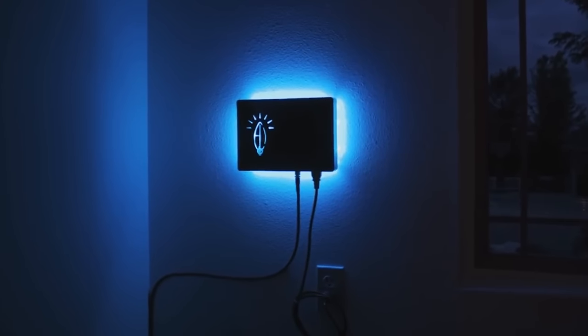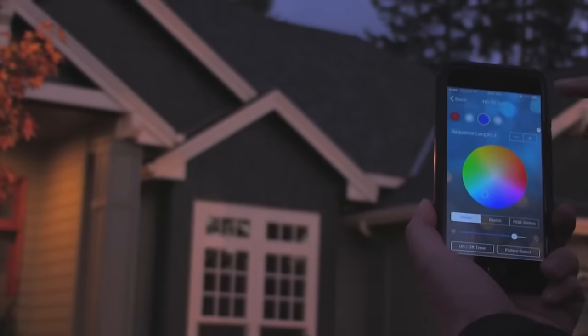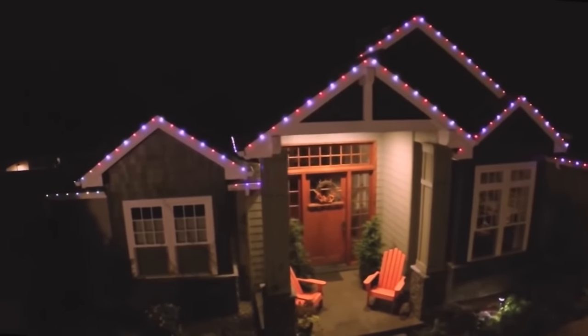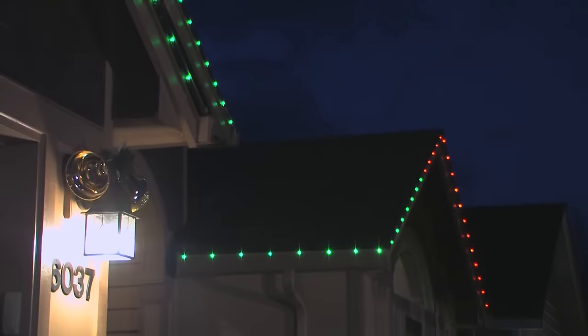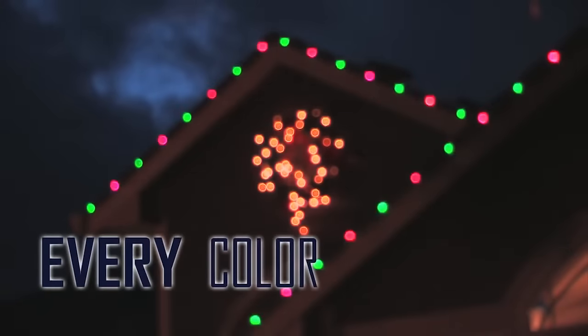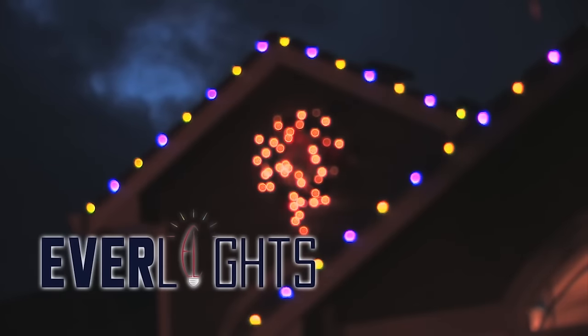Simply power up the small customized Wi-Fi controller and connect with your smartphone. Every occasion can be custom lit. It's time to light up the night. Every season, every color, EverLights.